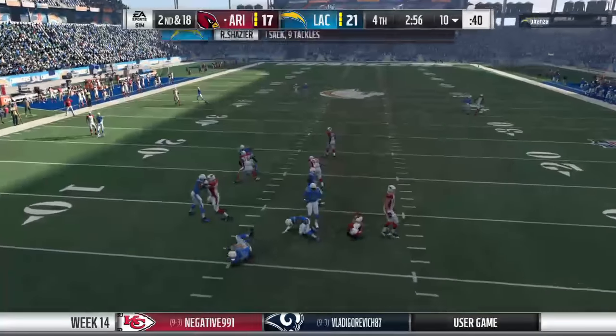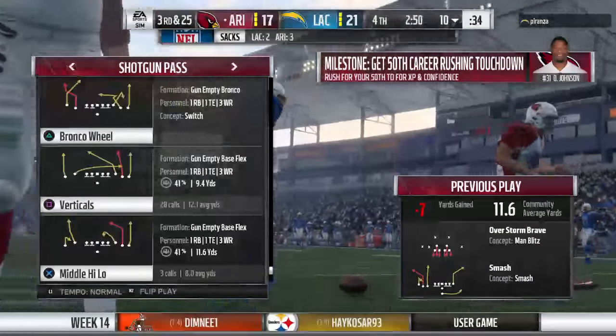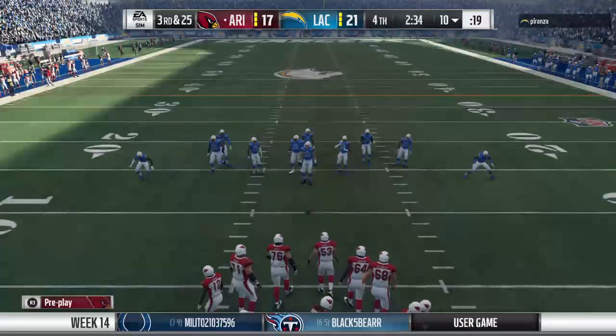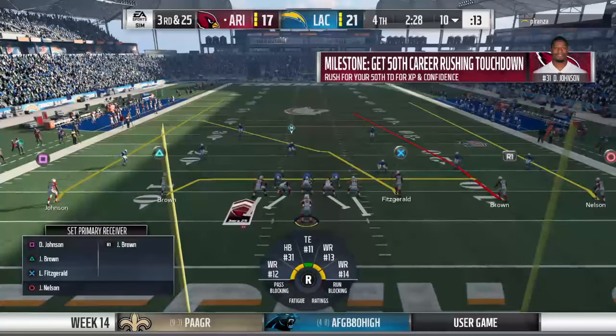Now the pressure comes, and he goes down. Just inside the 10, back at the 9. Ryan Shazier in there to get him. And this pass rush strong now. That sack's on back-to-back plays. In search of something here after the sack. It's 3rd and long. Bradford getting his guys ready.